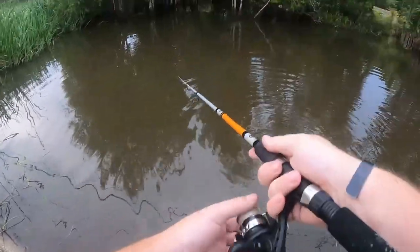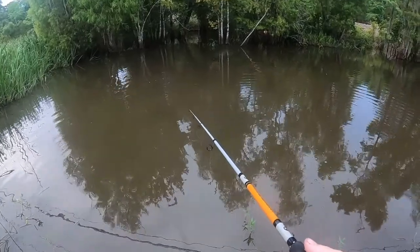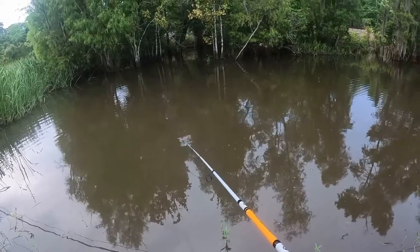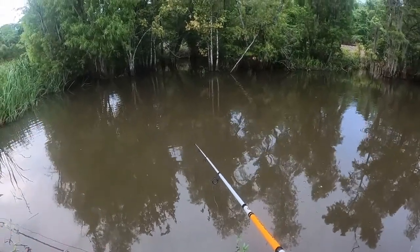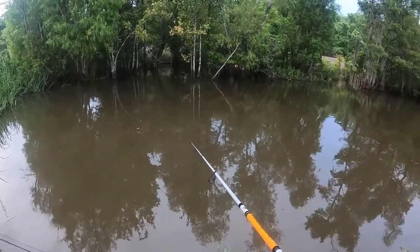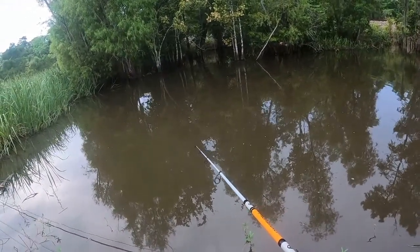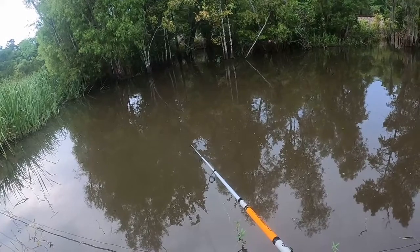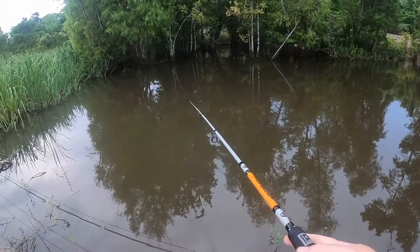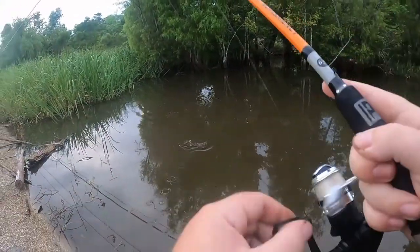I see another one. Let's see if I can get another bite. Oh, the aggression that one hit it with was outstanding. He launched after it. Normally, they'll just swipe at it and you barely grab it. That one flew out of the water after it. That was a good take. All right, let's see. Oh, he spit it too.